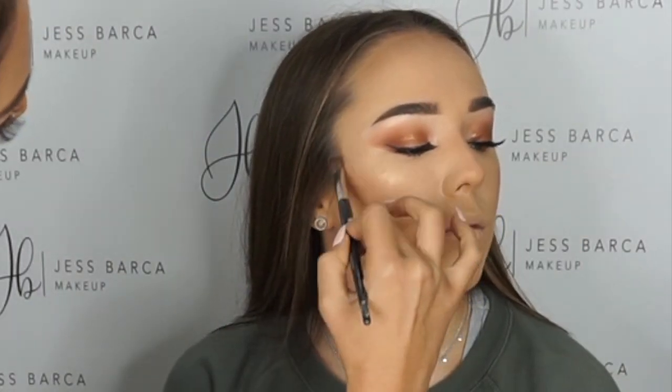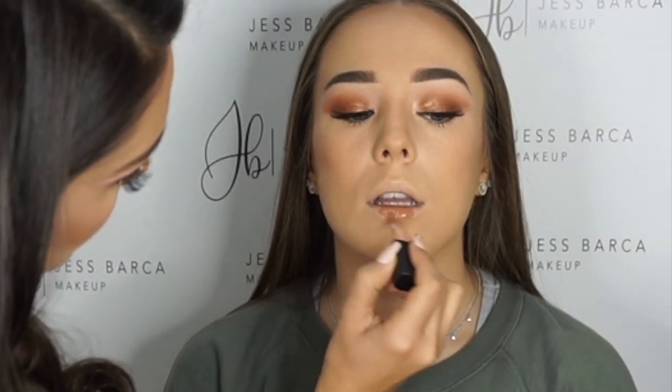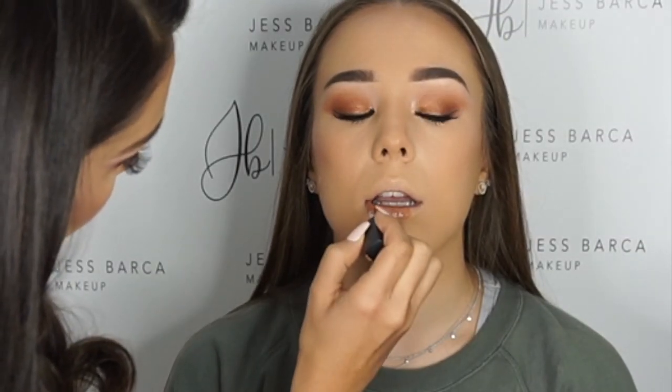Now highlighting with the Fenty Beauty because I'm obsessed. With the lip, take your time. You don't want to have to correct it too many times after.